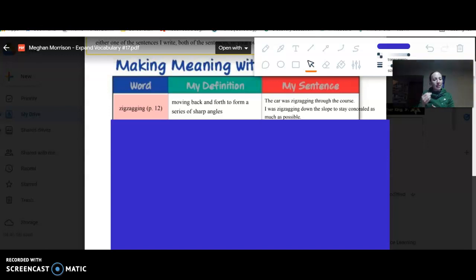So the first word is zigzagging. Means moving back and forth to form a series of sharp angles. So it is a verb. Adjective, you will sometimes hear a zigzag, like he moved in a zigzag pattern. So it's describing the pattern. In a sentence, the car was zigzagging through the course. In the story it says, I was zigzagging down the slope to stay concealed as much as possible.